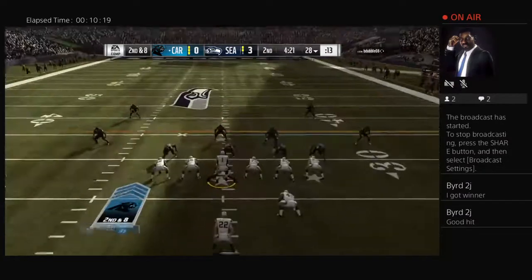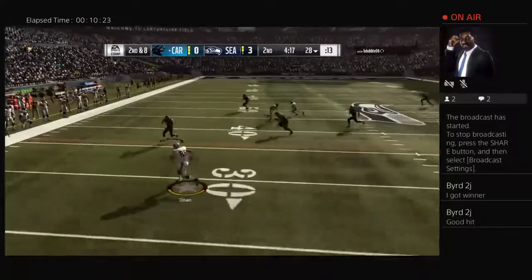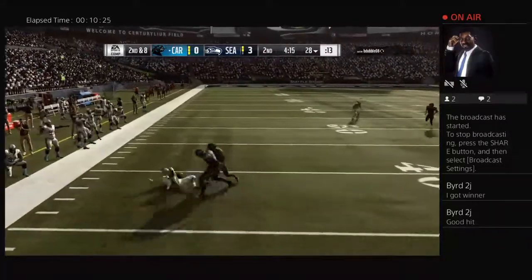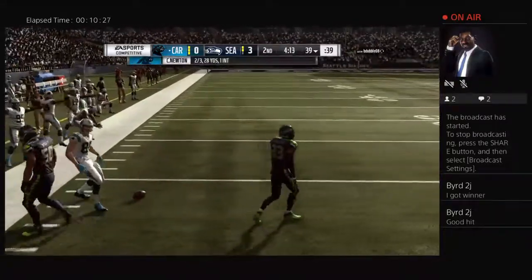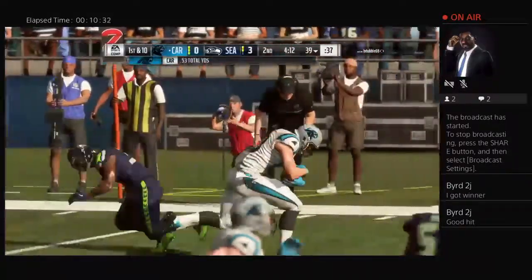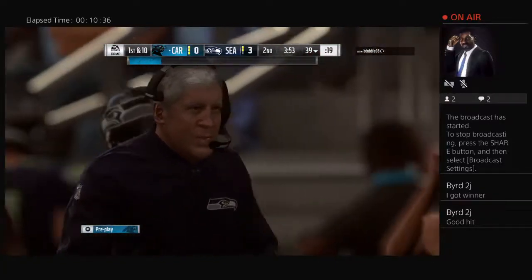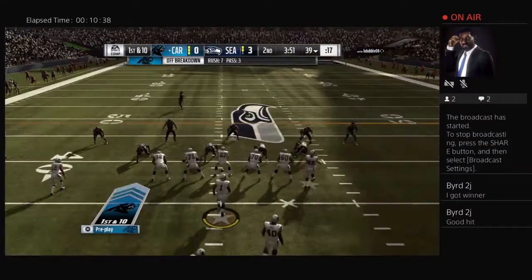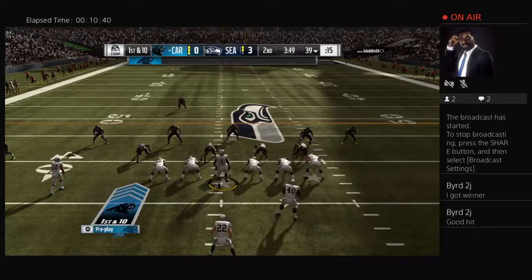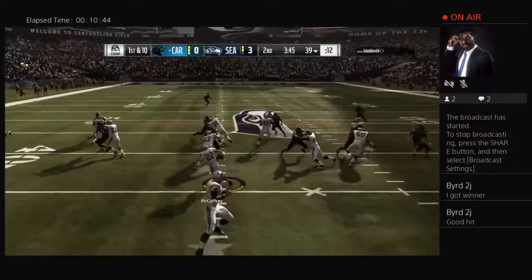On 2nd down, here's Newton. And caught left side, Olsen. And he gets this one just shy of the 40, down at the 39. Newton to Olsen there for a Carolina first down. That was a route run not just with dexterity, but with intelligence. Found the hole in the zone, made sure the quarterback saw him, and was able to make the sure catch and flip the down marker back to 1.